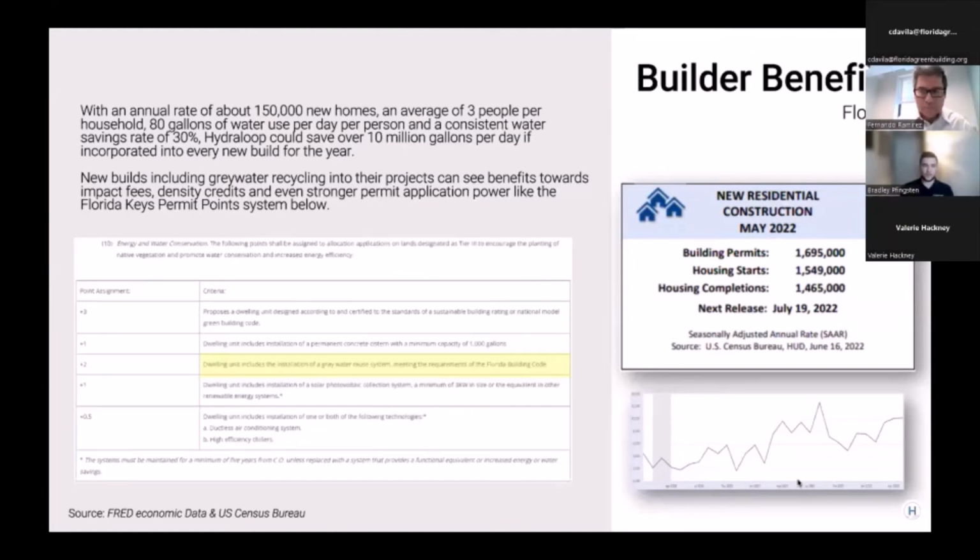And a little example at the top, you know, Florida has about an annual rate of 150,000 homes. It was actually a lot more last year. And let's say an average of 3 people per house, 80 gallons per person. At a very consistent rate, the Hydraloop saves 30%. This, again, is based on end user behavior. I can go into that further with questions. But we can save about 10 million gallons per day if 150,000 homes had a Hydraloop. Or 150 million, sorry.